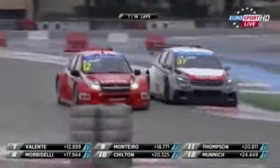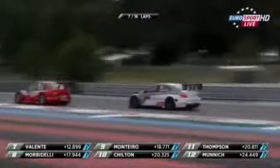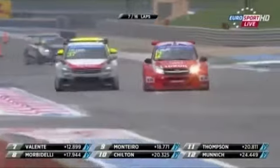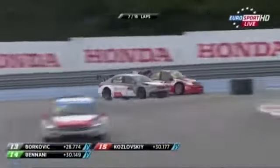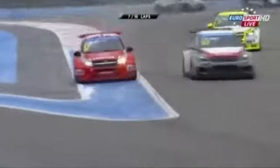And Lopez on the outside, and Huff's going, you can stay there all day, son, because that's the outside line. You've got to go a long way round to get round me. And Huff defending now. You see how much Hugo Vallant has closed in, but Lopez, exactly as Loeb did, straight up the inside in the chicane. And again, he's got the traction. Huff using the road on the outside. Full throttle onto the Mistral.